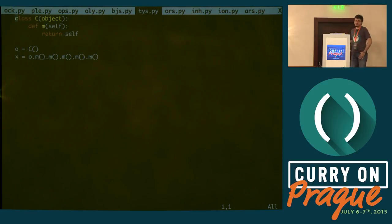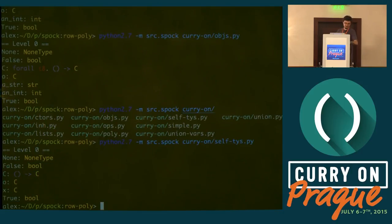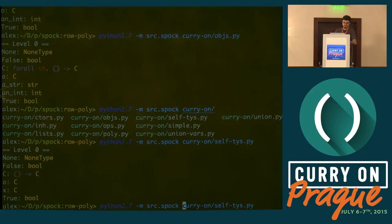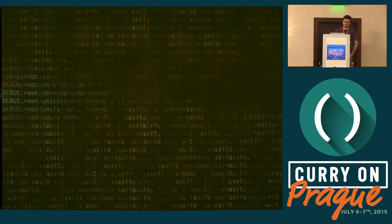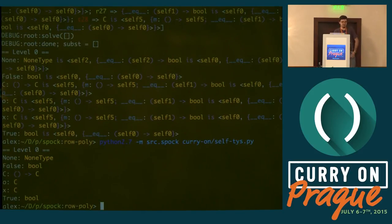In this case, we have a class C, which has a method that just receives the self argument and returns it. So I should be able to call the method repeatedly because I'm just returning the same object. And the type should always be C. If I type check my program, I see that O has type C because it's an instance of my class C, and then again X is also C because it's self, right? I'm going to run this in the verbose mode to show you what's actually going on, and there's a lot of things going on. Basically, these are the steps that Python dash is following to unify stuff. So that's what types actually look like, but because they're kind of hard to read, it tries to give you back nicer types.